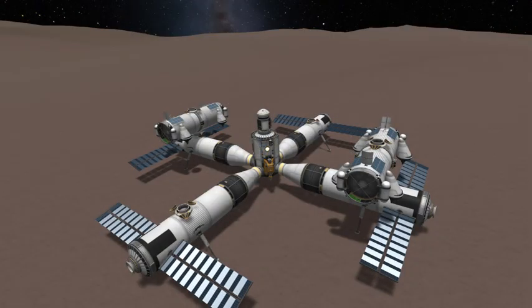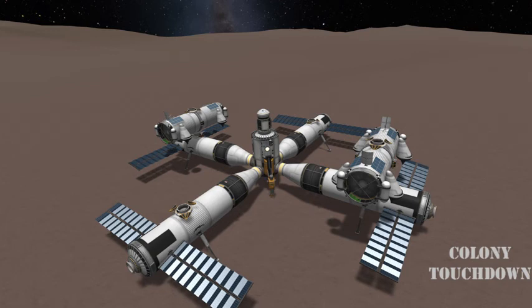The colony, having spent 2 hours descending to the surface of the moon of Eve, finally touched down, deployed its solar panels and its drills, and began collecting the fuel and energy required to make the fuel for the mission that is coming in about 2 months.